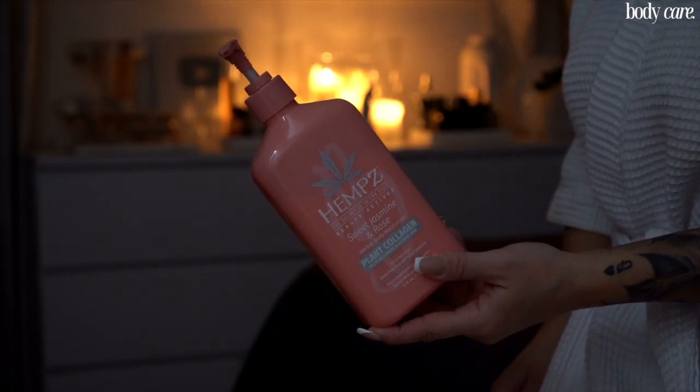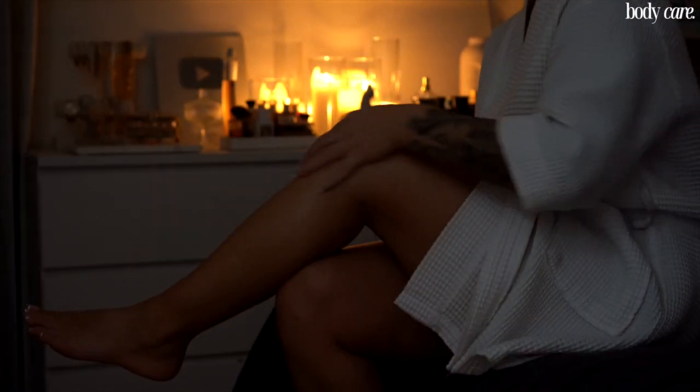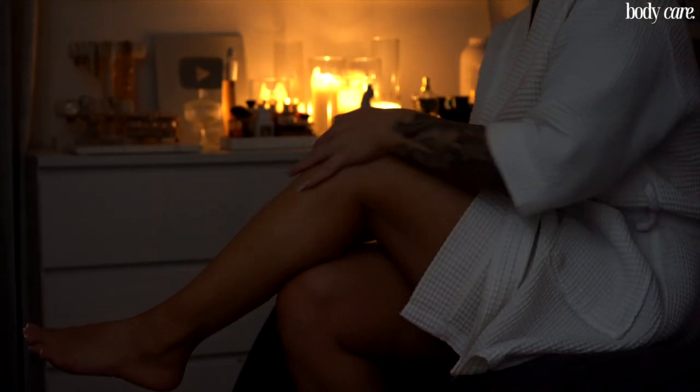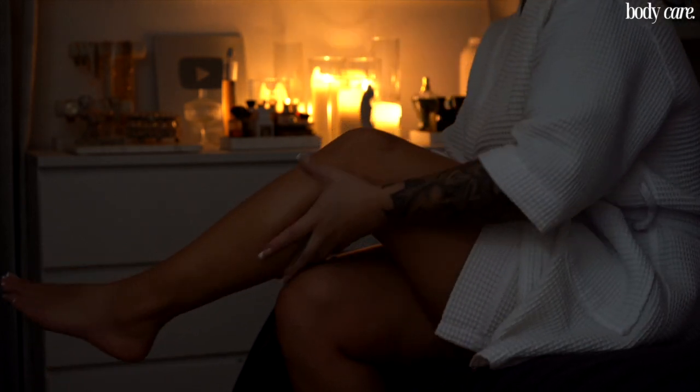Moving on to body care, I'm going to be using the Hemp's Sweet Jasmine and Rose Moisturizer. I absolutely love this moisturizer. I have such dry skin, and this just brings my skin back to life.